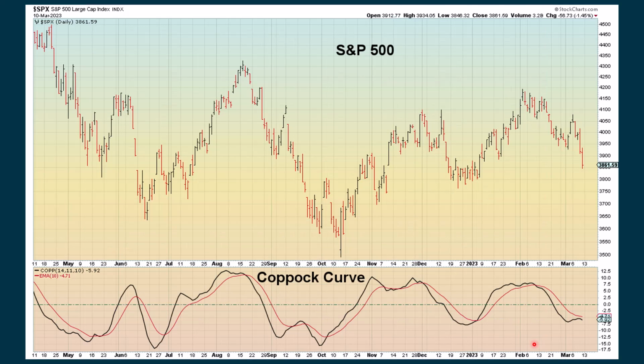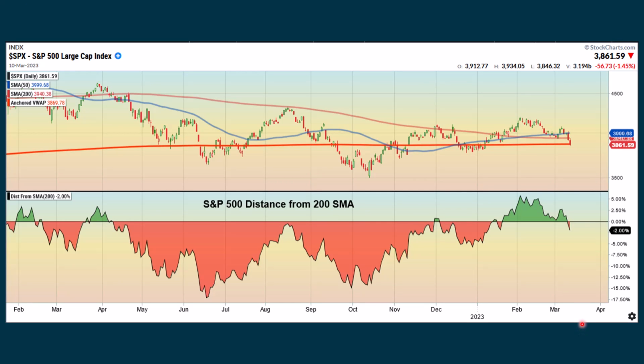Coppock curve looked like it was generating a signal, and I brought this up in one of the daily videos, but we're now turning back down as the market's been experiencing some weakness. This chart just measures, are we above or below the 200-day simple moving average? We had been above it for a lot of 2023. Well, now we've dropped below the 200-day simple moving average.